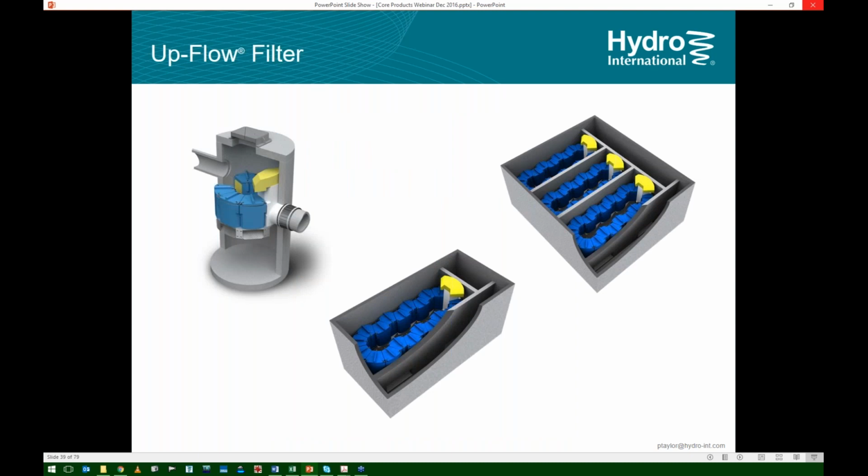We're going to move on now to the Up-Flo Filter. I'm trying to move through this reasonably quickly because there's a couple more products we need to get through, and I don't want to take up too much of your time. Now the Up-Flo Filter is just what it is. It says it filters through an upflow motion.